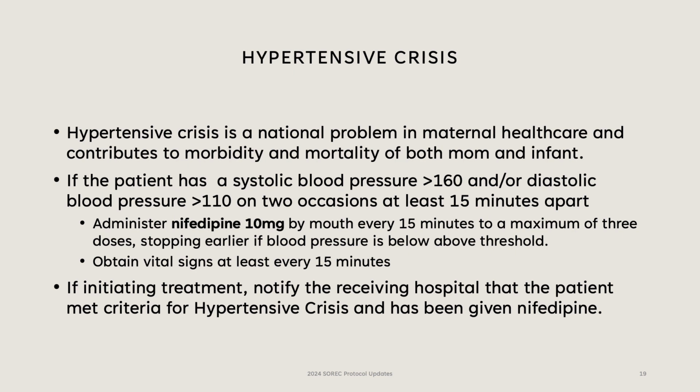Hypertension in pregnancy is a national maternal problem. Hypertension in pregnancy contributes to maternal and fetal morbidity and mortality. Strong evidence supports the need to aggressively manage pregnant patients with hypertensive crisis to avoid bad outcomes. While new to our protocol, these changes have been in place within obstetric departments for some time. Only a few states in the country, California being one, have pushed for better treatment of this condition by EMS.